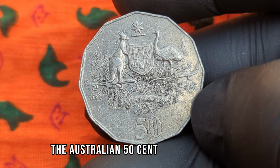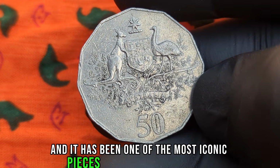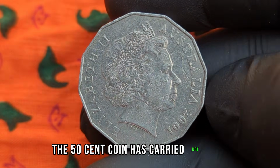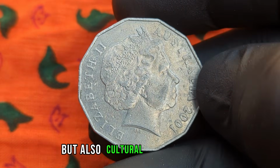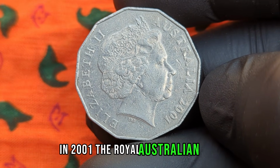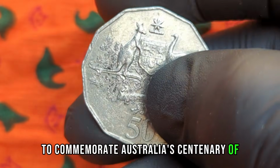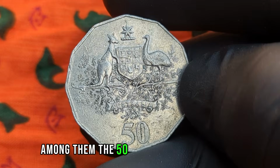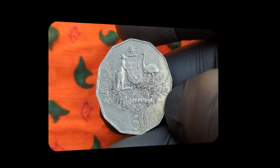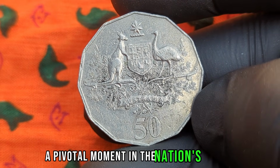The Australian 50-cent coin was first introduced in 1966, and it has been one of the most iconic pieces of Australian currency ever since. Over the years, the 50-cent coin has carried not just monetary value, but also cultural and historical importance. In 2001, the Royal Australian Mint released a range of special coins to commemorate Australia's centenary of federation. Among them, the 50-cent coins of that year stand out due to their limited mintage and unique significance. They celebrated 100 years of Australia's federation, a pivotal moment in the nation's history.